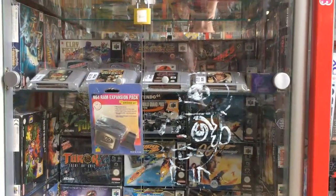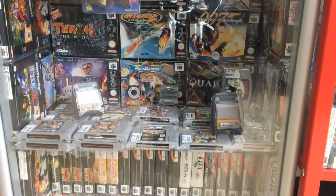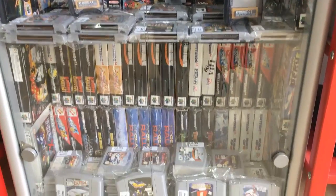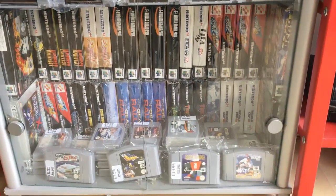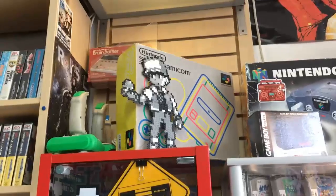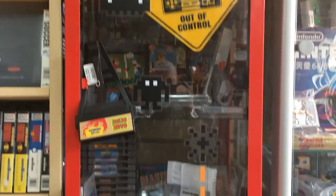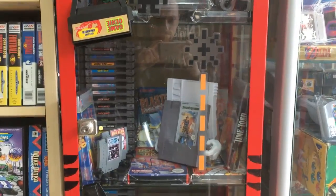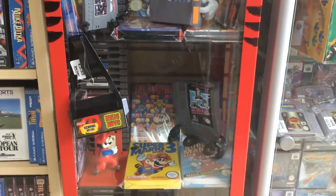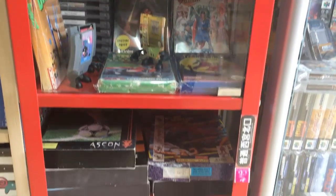Some more N64 games, boxed N64 games, loads of N64 games here, and more boxed N64 games. Really cool that they have such a great selection of those. That is awesome to see right there. And moving on, we have a Super Famicom there, some cool controllers there, some joysticks, NES games there, and a light gun. We have some more NES games, some awesome stuff there. Super Mario 3 in the box for the NES, some more NES games right there, loads of NES games.